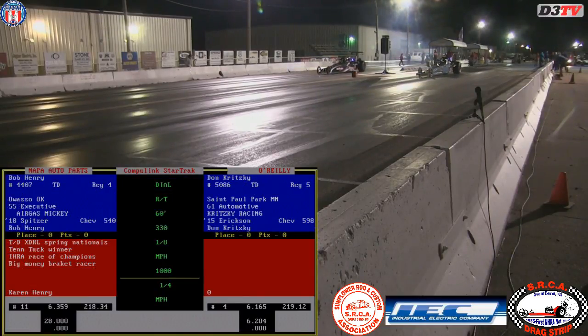Bob Henry, 635, 218 miles an hour. Bob had a run that had all the numbers till just before he got to the finish line when one of those tumbleweeds earlier today went tumbling down track and tripped the timers for the air gas hot rod over here on the left-hand side.